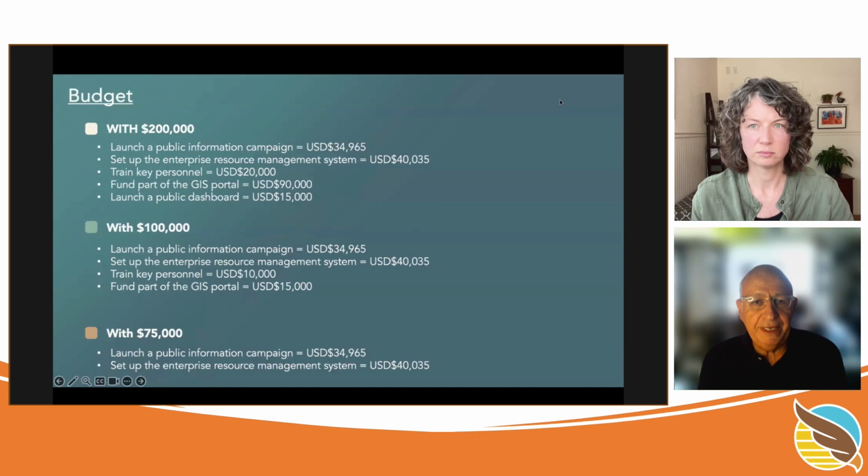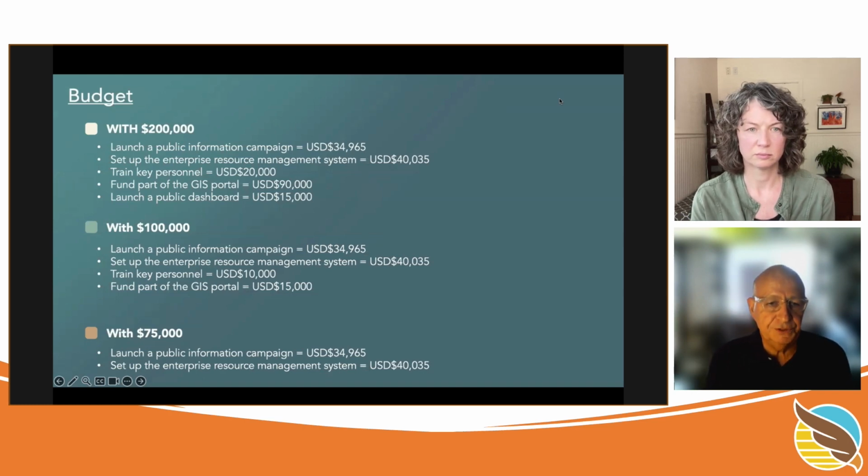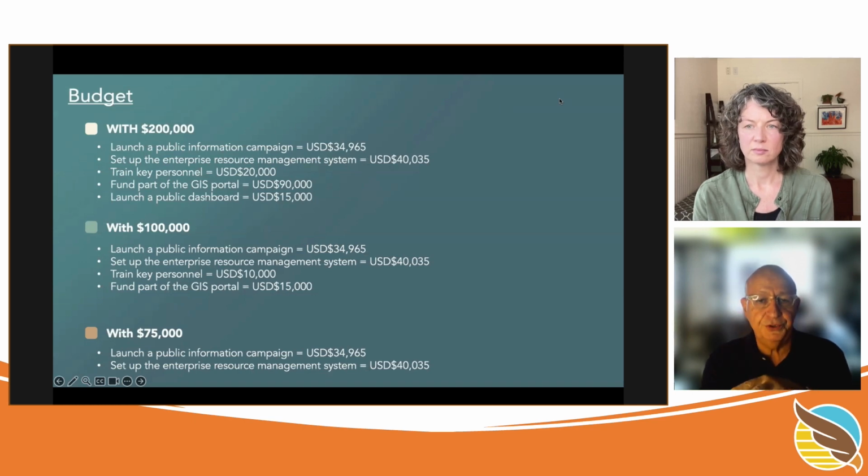So what are we thinking in terms of budget? We prepared 3 levels of potential funding. The first one, which is the low end, with $75,000, we could launch a public information campaign and set up the enterprise resource management system for the model, which in turn would give us a robust system for dealing with more complex responsibilities in the future. With $100,000 of a gift, we could do the same 2 things, plus training key personnel at the government and funding part of the GIS portal, which is our new challenge.